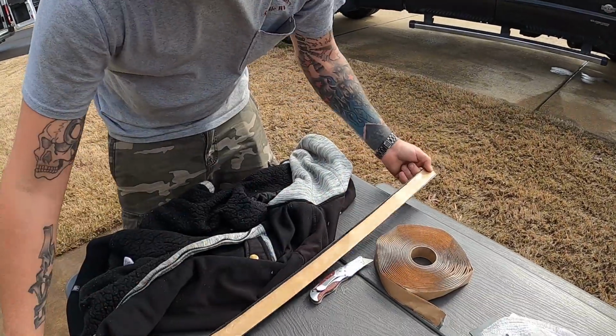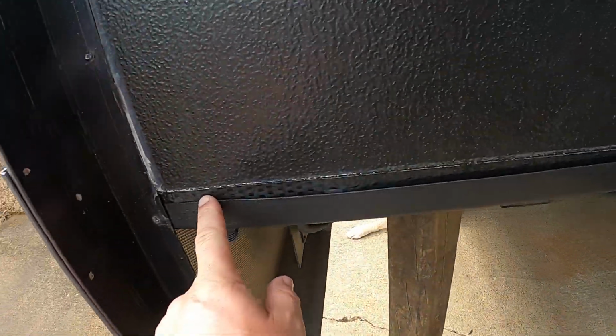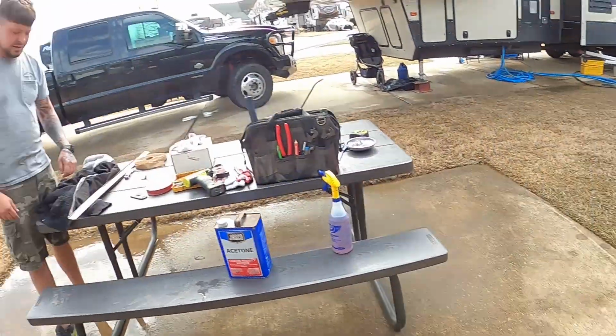So this is basically just a trim piece to hide a seam. That's all it does. It's hiding this seam right here between the new side ski and the wall so that water does not run down in there. Correct.